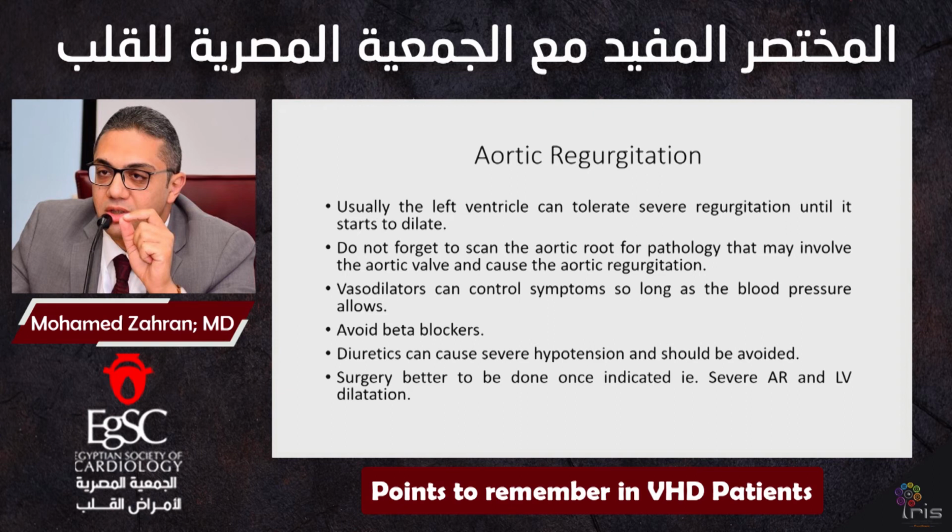Regarding aortic regurgitation, usually the left ventricle can tolerate severe regurgitation until it starts to dilate. Do not forget to scan the aortic root for pathology that may involve the aortic valve and may be the cause of the aortic regurgitation. The vasodilators can control the symptoms so long as the blood pressure allows. Avoid beta blockers. Diuretics can cause severe hypotension, so they should be avoided. Surgery is better done once indicated, which means severe aortic regurgitation associated with left ventricular dilatation.